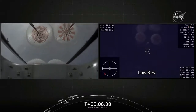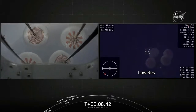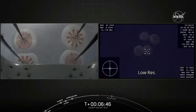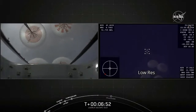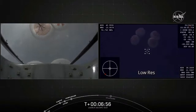Now, Maria, I talked about the parachutes coming out initially at a reef condition. That's fairly standard. They come out not fully open. That way they're minimizing the shock on the parachutes. We're also minimizing the shock on the capsule. Again, we want to give a smooth ride to the crew as they are coming back through the Earth's atmosphere.